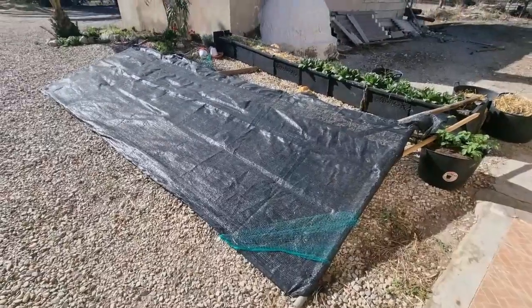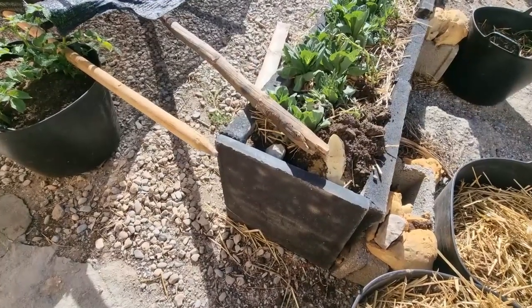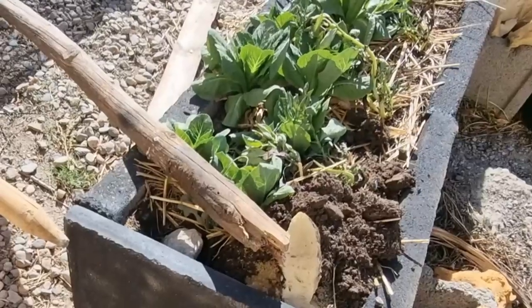So we're back. As you can see, the sun is out, the sky's blue and all's nice and calm, but it hasn't been that way for the last few days. We've had quite a bit of wind, and as you can probably see behind me, the screen that we had growing all our beans and peas up has completely snapped off. We've had really strong winds, so it's taken most of the leaves off all the grapevines, which has saved us a job because they were due for pruning.